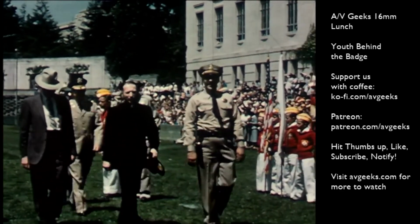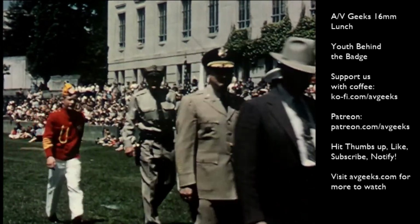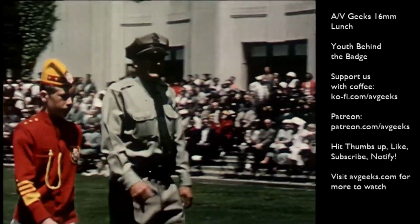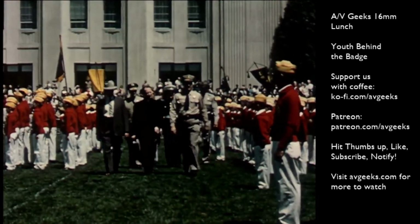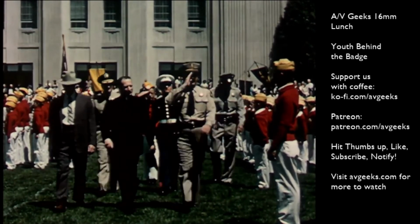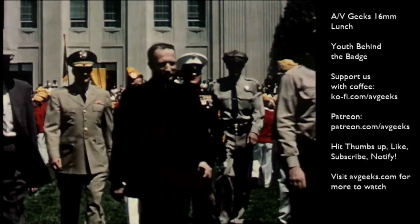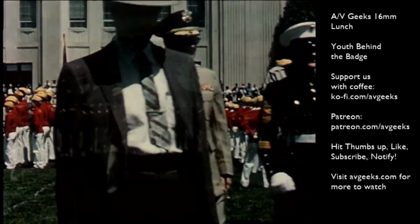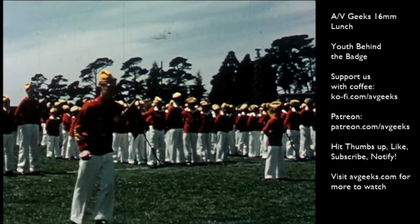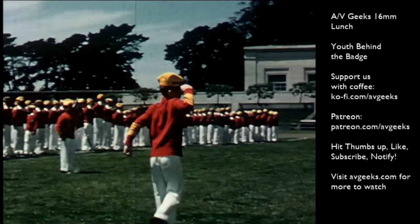Lined up in companies with company commanders, captains, top sergeants, corporals, and officers at rigid attention, the Corps awaits the inspection party. Following the inspection, the junior commander leads the entire corps as they pass in review.